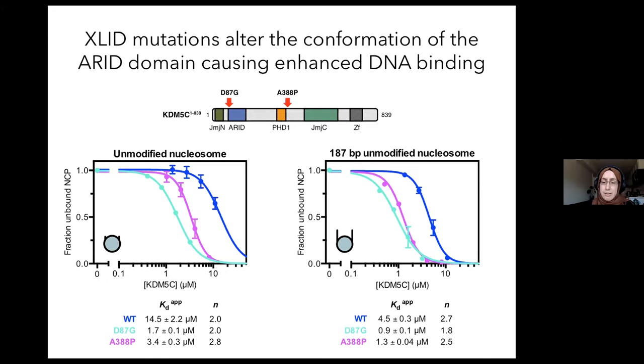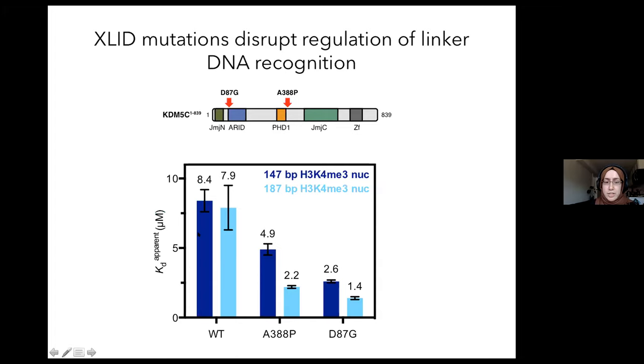And what we actually find is that it's enhanced DNA recognition, as KDM5C can actually sense linker DNA, and this gain of affinity is seen on this nucleosome in the presence of linker DNA, suggesting that likely the ARID domain, which is a putative DNA binding domain, has its conformation altered in a way that enhances DNA binding. Strangely enough, this linker DNA recognition is actually not present in the presence of the substrate modification in the case of wild type. But in the case of these X-linked mutants, they can recognize linker DNA, bypassing this regulation constantly, regardless of substrate modification, really highlighting how they're in this locked state with DNA, strong DNA affinity.